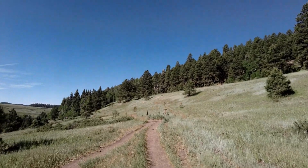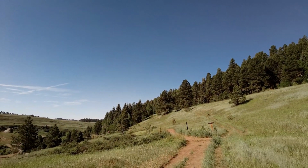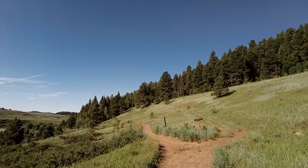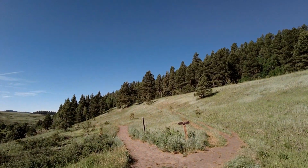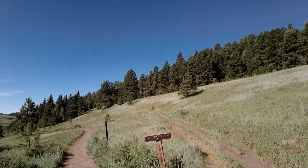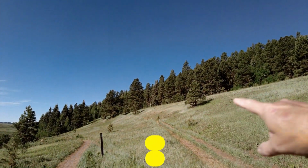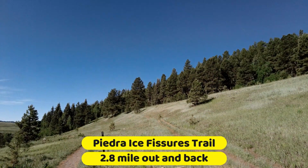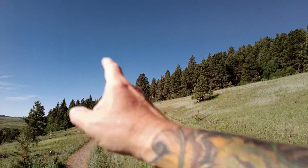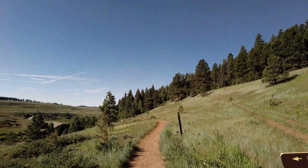So we should have mentioned that the trailhead for the Piedra River Trail is also the same trailhead for the Fissures Trail. Is that how you say it, Diane? Fissures Trail. And right here is your turnoff point. If you take off to the right up here, you go uphill all the way to the top. You have some beautiful views, and there's some fissures in the ground. You take the trail to the left, that's the river trail. That's the way we're going to go.